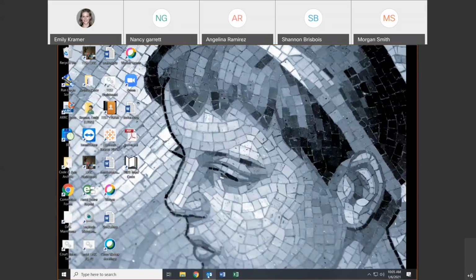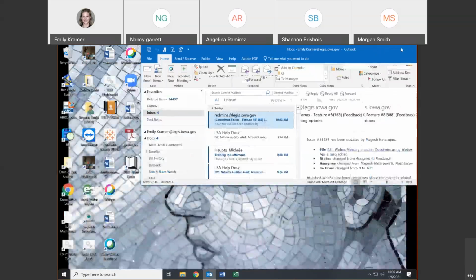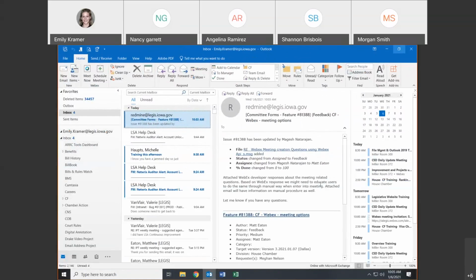This is your minimize. It doesn't close Outlook. It simply minimizes it to your taskbar here. To relaunch it, you would just open it back up. This one is called Restore Down. It allows you to change the size, so instead of having a full screen, I can make this a certain size of my screen. Hitting that again will take it back to the full screen or maximize view.